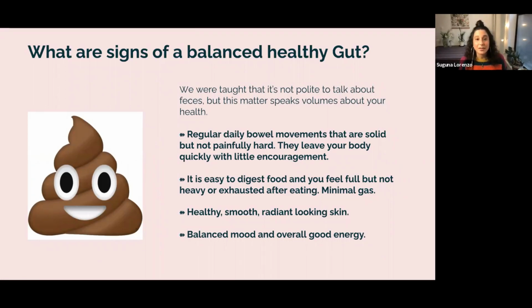It leaves your body quickly with little encouragement. It's easy to digest after you eat, and you feel full but not heavy or exhausted after eating, and minimal gas. Like some gas is, you know, gas happens.